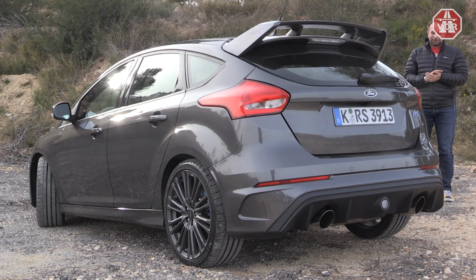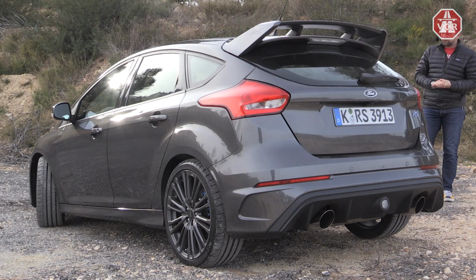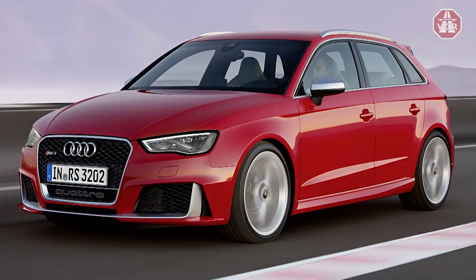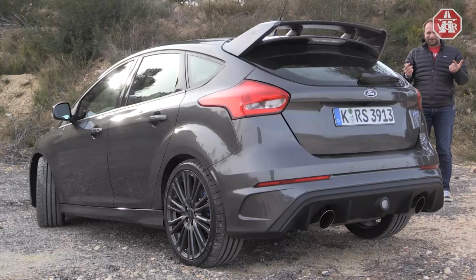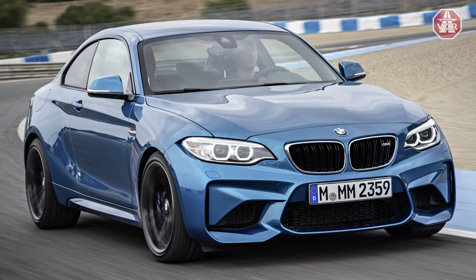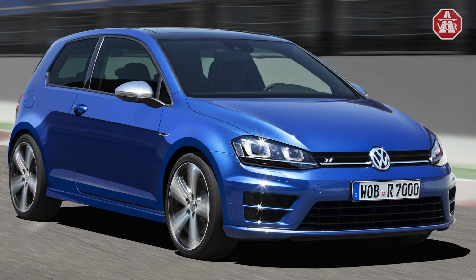Do we have competitors? I guess quite a few. I'm just naming the German ones because I'm such a patriot. So we got the Audi RS3, the Mercedes-AMG A45, maybe the new BMW M2, even though it only has rear wheel drive, and maybe the Golf R.